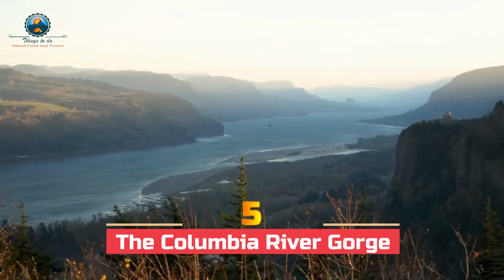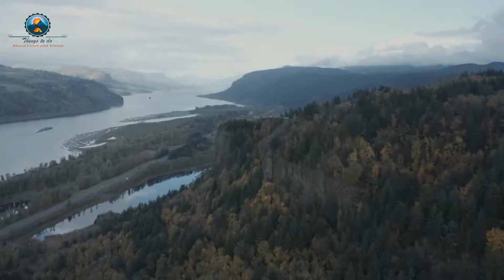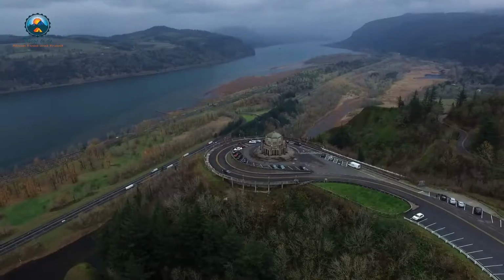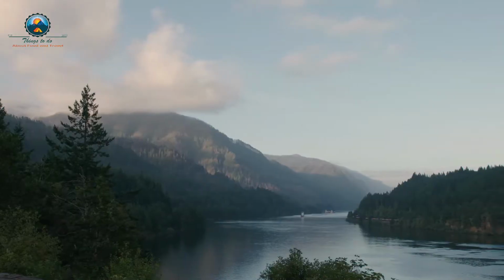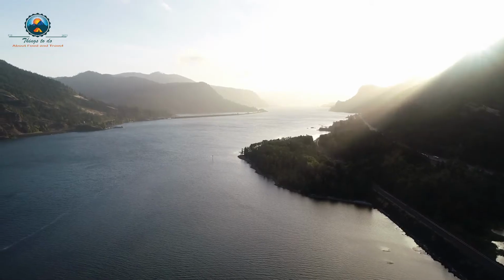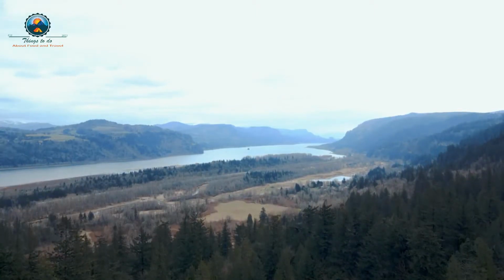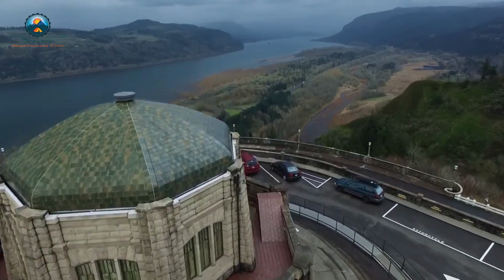At number 5, you should go to the Columbia River Gorge, which is a gorge in the Pacific Northwest of the United States. As the river flows west through the Cascade Range, it cuts through the canyon, which is more than 80 miles or 130 kilometers long and marks the border between Washington in the north and Oregon in the south. The water gap goes from where the Columbia River meets the Deschutes River in the east to the edge of the Portland metropolitan area in the west.